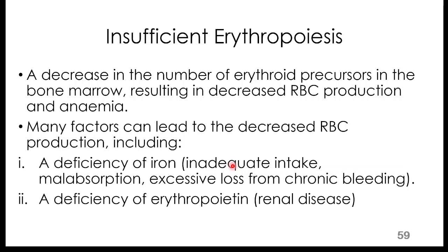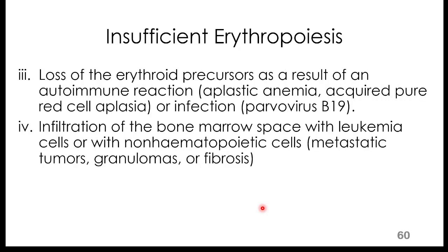All right, so things like iron deficiency can cause insufficient erythropoiesis. Deficiency of erythropoietin, such as in people with kidney failure or renal disease, or loss of the erythroid precursors as a result of autoimmune reaction, as in aplastic anemia, or due to infection such as parvovirus B19 infection, or the bone marrow itself might be infiltrated with cancerous cells, with leukemia cells, right? Which will prevent the bone marrow from carrying out erythropoiesis as it should.